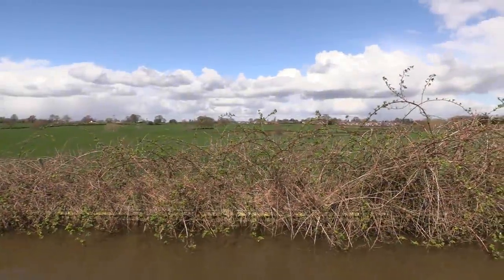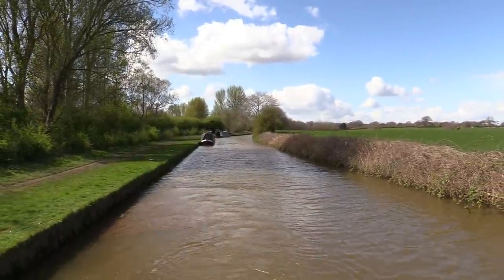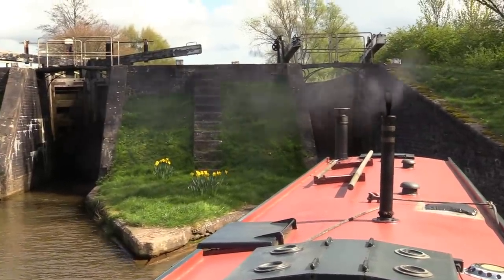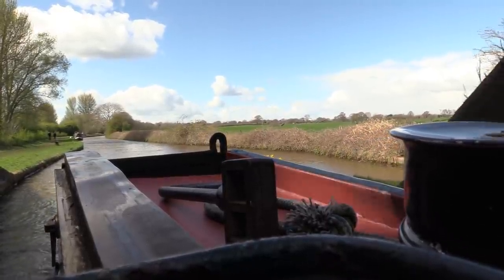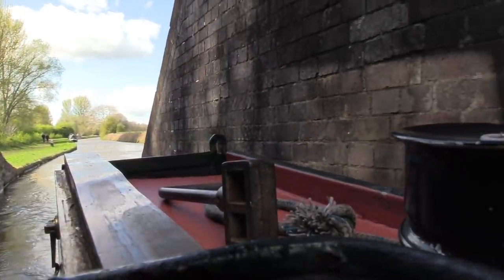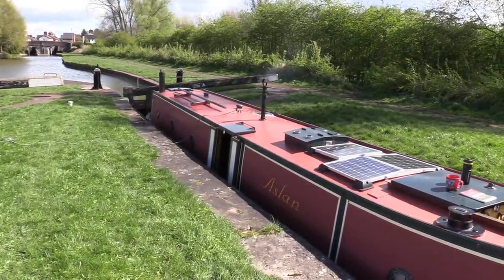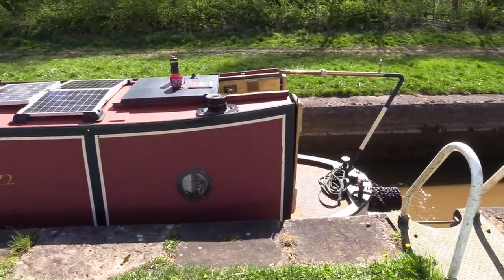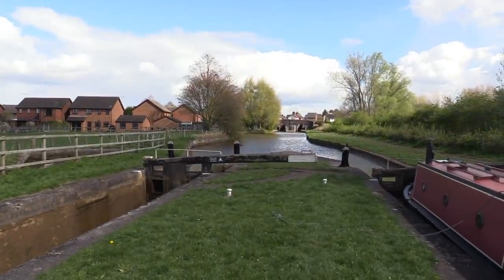There's an incredible wind coming down this canal. So far with these narrow locks, it's a bit of a lottery of which way your boat's going to go. To start with, the boat wants to go backwards, and then when the lock's about half full, it wants to go flying forwards.